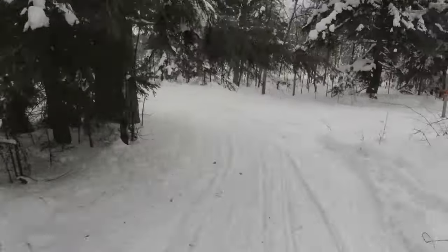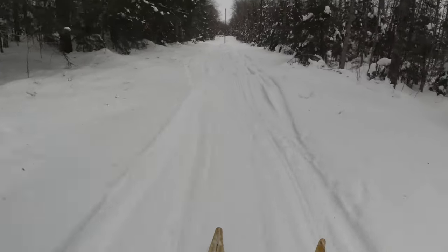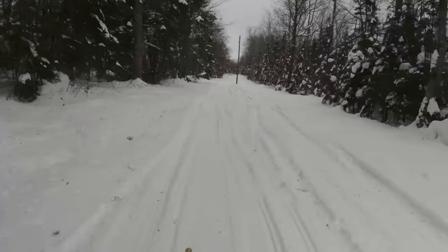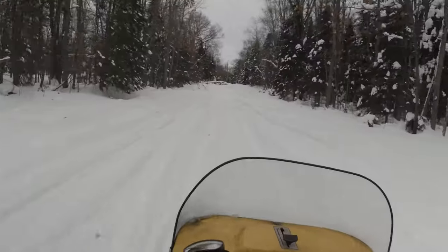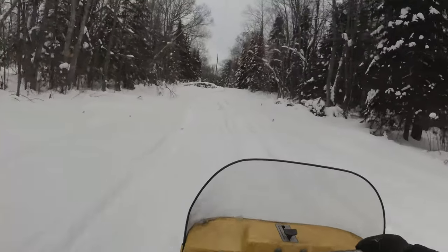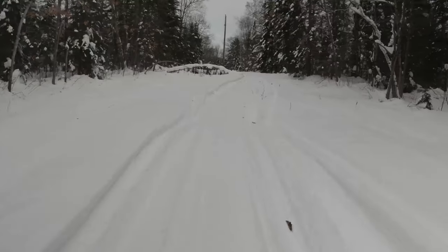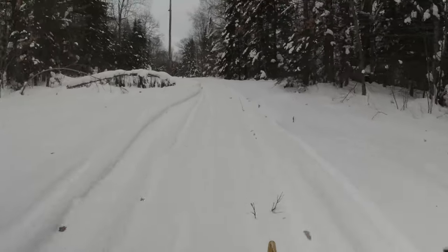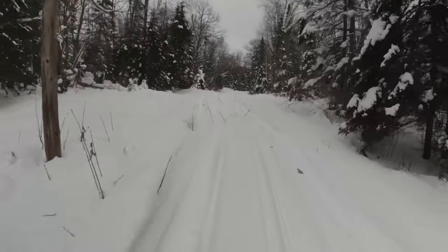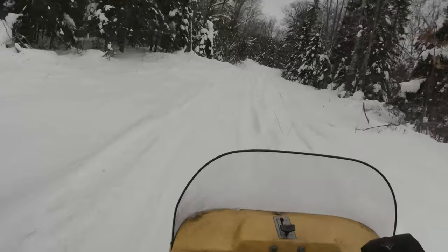Yeah, this part of the trail, you don't want to ride it in a vintage sled if somebody hasn't ridden on it before you, because being under the power lines like this, it gets pretty deep. You could pretty much be getting stuck. And then you see there's a tree down, that's where the trail usually goes, on that other side of the power line.